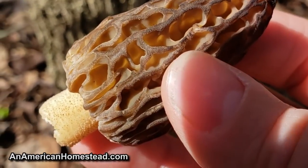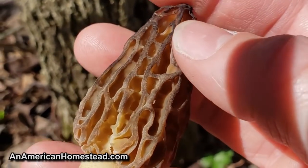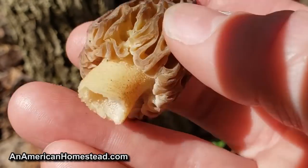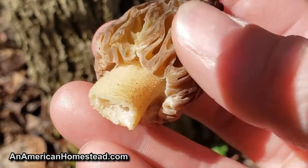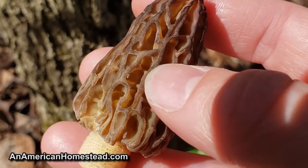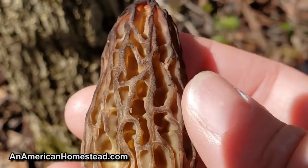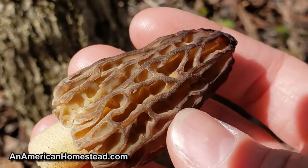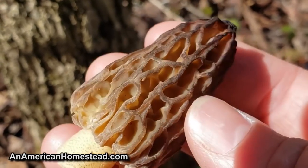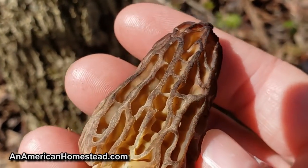You can fry these up in butter, saute them. If I find the really big white ones, I will slice open one end and stuff cream cheese on the inside, because these are completely hollow on the inside. Then I will batter them and fry them. It's so good. But with these smaller ones, I'll just saute them up in some butter and include them maybe in a soup, or I'll put them in a stir fry tonight with some fried rice for dinner, and that's how we'll eat them.